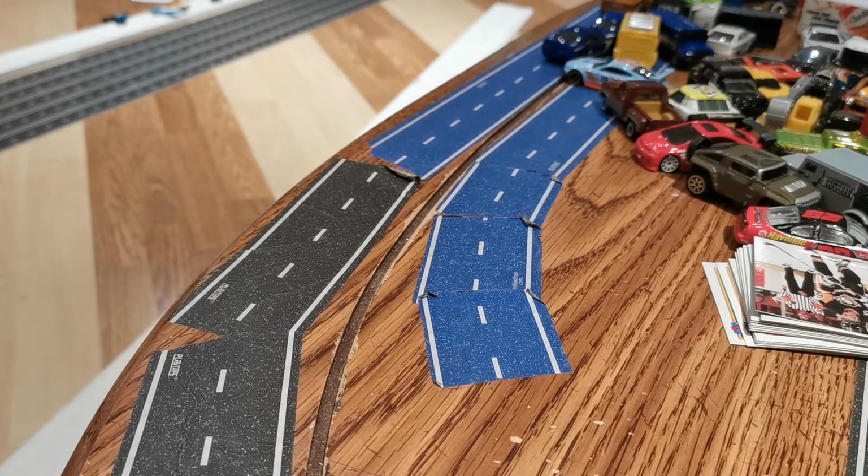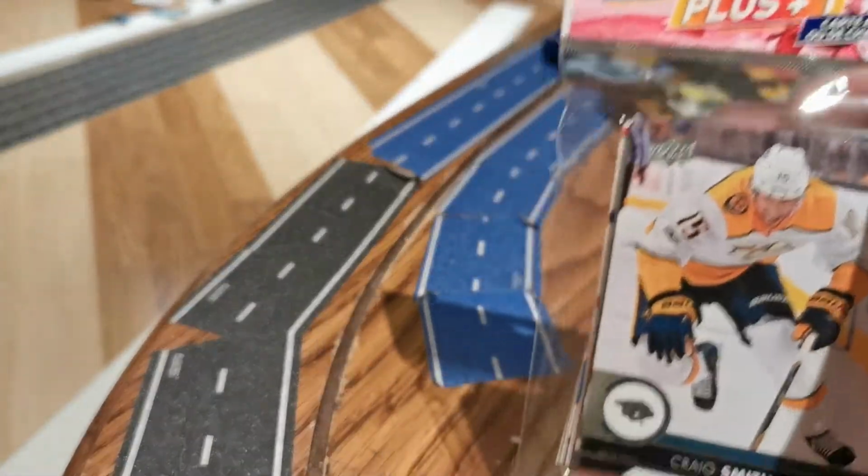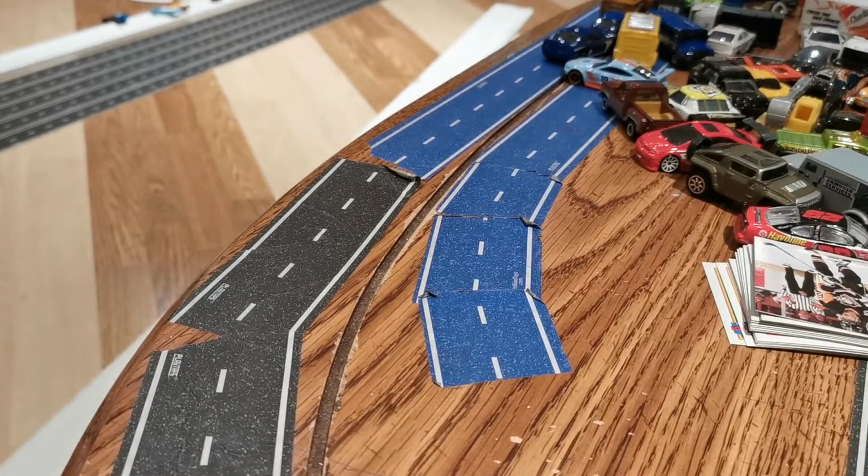Ken, do you want to open up our hockey cards? Ken, where's those scissors? I don't know. You don't know? They're upstairs. Did I take them up there? I think you did. I saw them in your hand. All right. Well, hold on. Let me see whether the old teeth work. No, that's really on there. There we go.